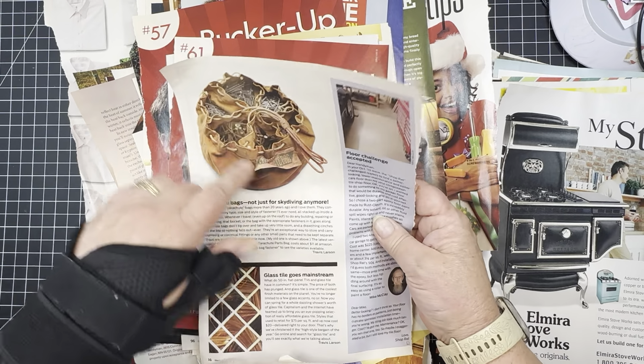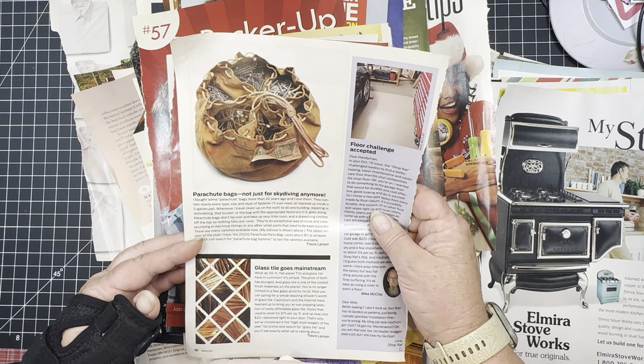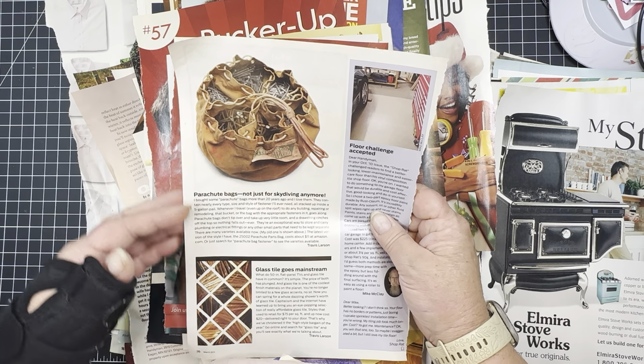This was just a neat image. I don't know if I really use it. It's not very colorful, but on a neutral page, it's just a bag of nails.